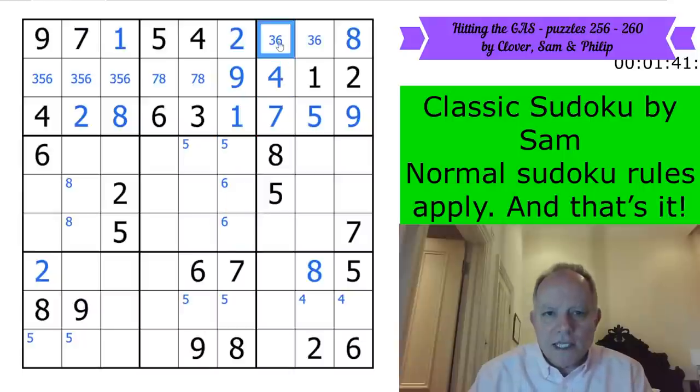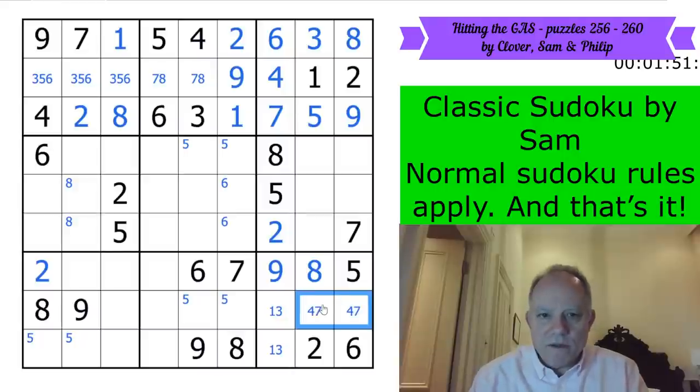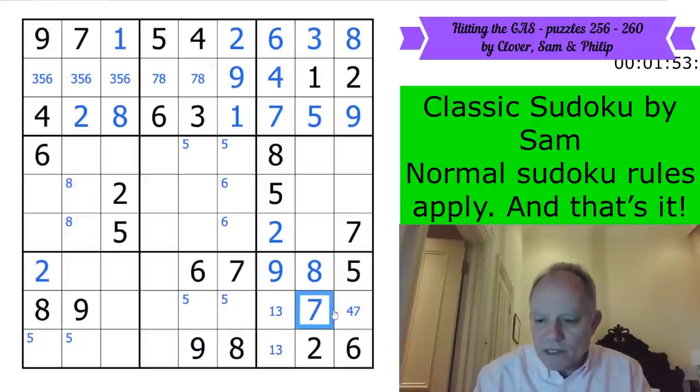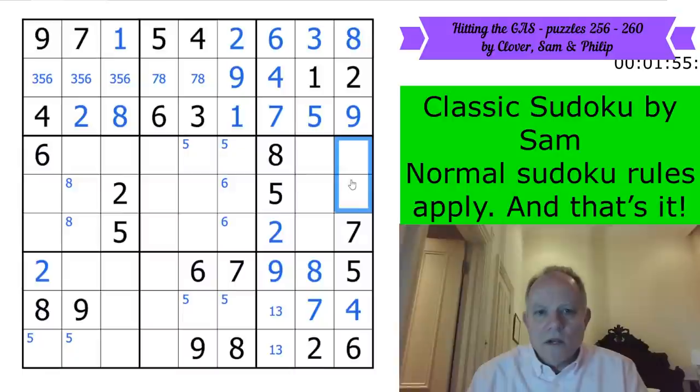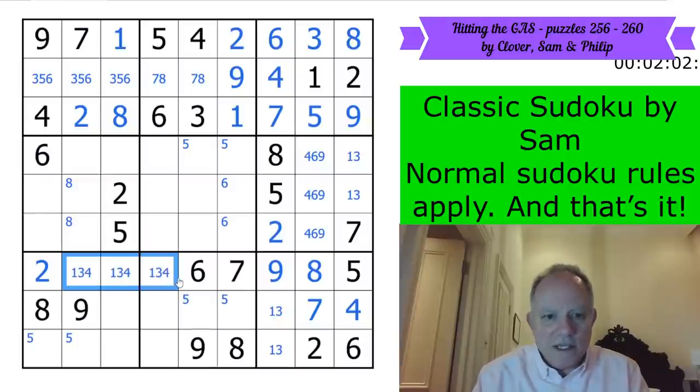I need a 6 and a 2 in column 7. So then I have a 9 and a 1, 3 pair. That's now a 4, 7. Oh no, I know where the 7 is. Okay, 1, 3 there. 1, 3, 7, 2, 5, 8. We've got 6, 4, 9 in that group. 1, 4, 3 in this group.